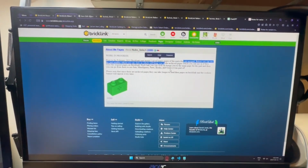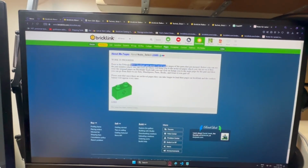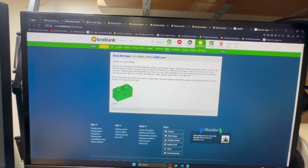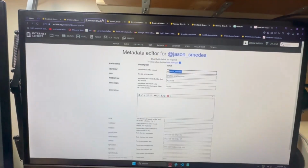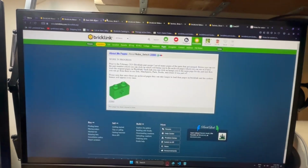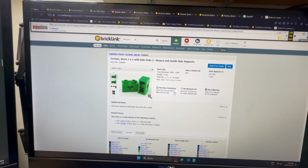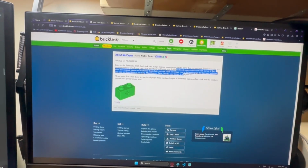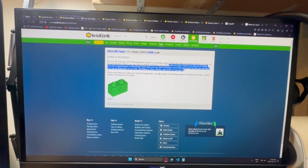I saved pages of parts that are going to be merged. Below you can see them and archived, and then explaining that you go to the main page for the part, wherever that thing is. Oh yeah, right here. It brings you to the main page for the part. And then from there, you can go and see what sets, minifigures, parts, books, and gears there's part of.